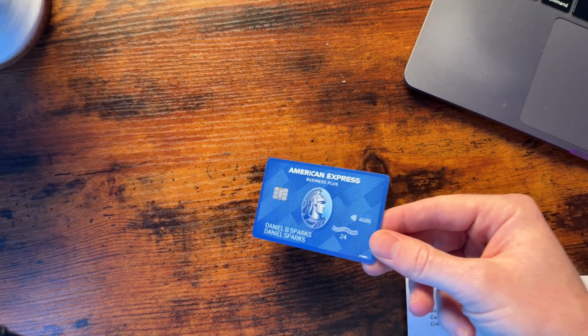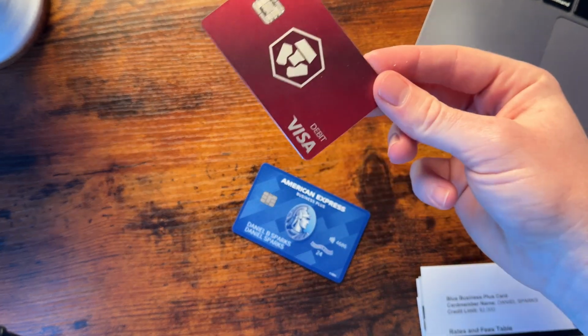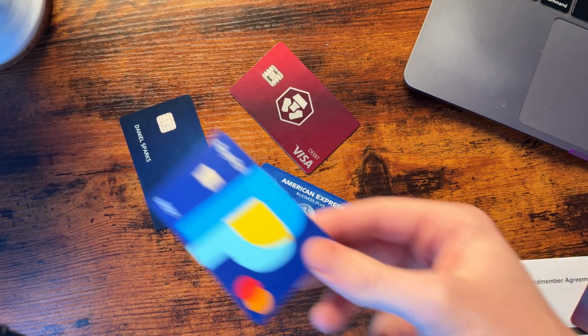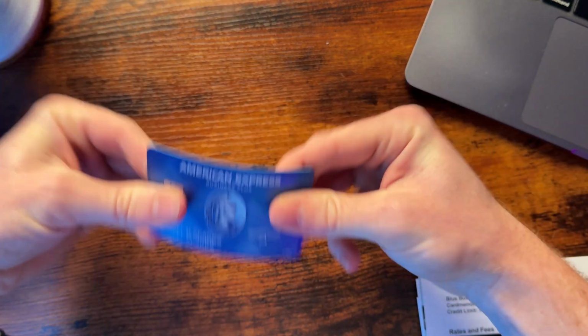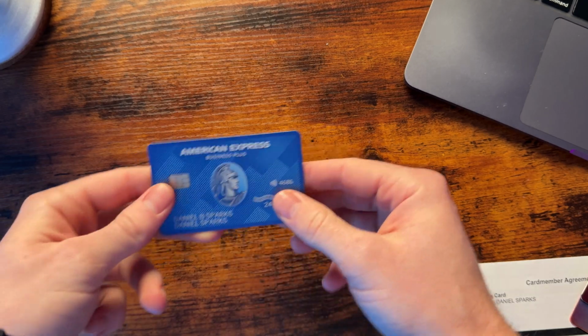So now I want to give it the good old-fashioned slap test. I'll compare it to some other metal cards. Here's my Crypto.com, probably my heaviest card, Amazon Prime Visa, and then that's not metal, and then here is my Amex Gold card. So overall, a pretty cheap card, but I do like it a lot more than the other cards just because of the face of it and then the way the light shimmers on it.